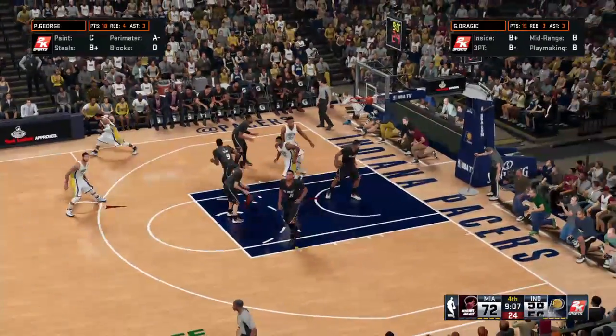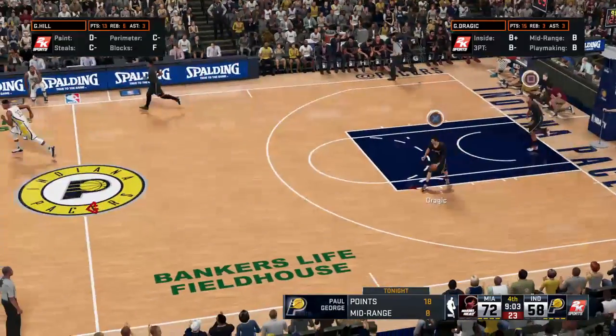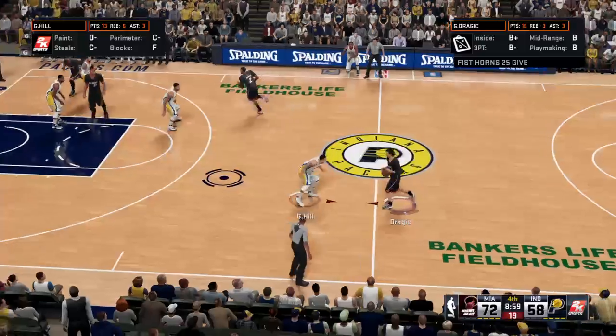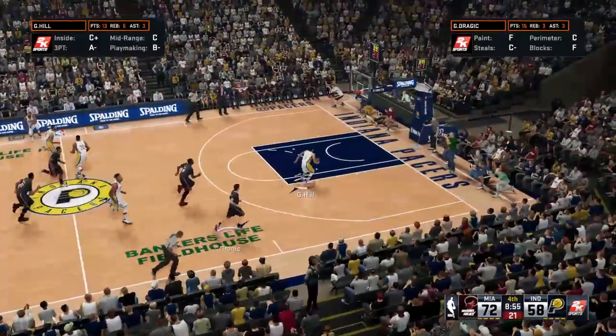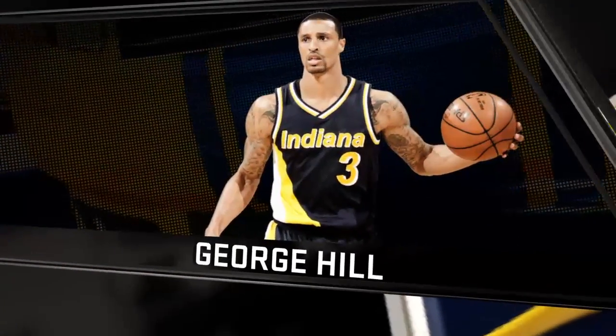Hits some rim on the way in, and the bucket's good. George has got 4 points now in the quarter. Well, that's one way he can finish, but far from the only way he gets it done. He's got all kinds of tricks up his sleeve. Here's Hill, and he finishes it off with a one-handed jam. And that's the classic 1-2 punch right there.